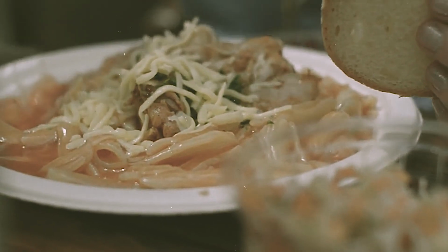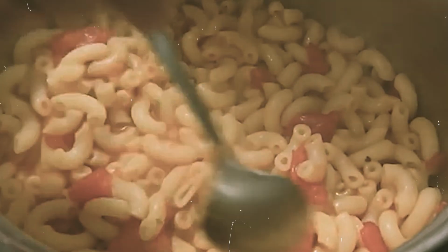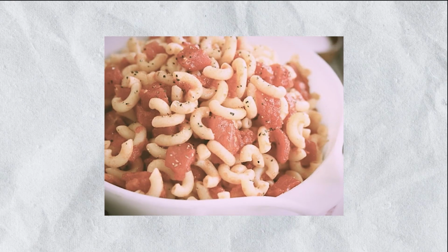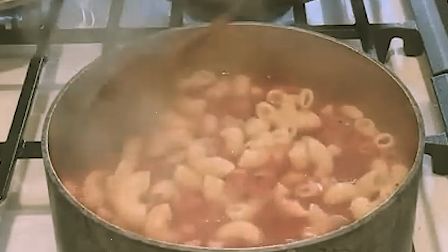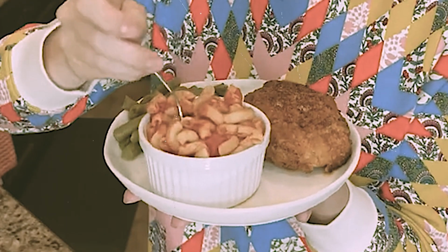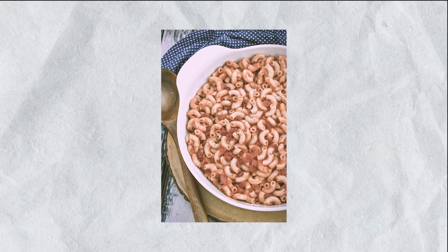Served in big bowls, often with a piece of cornbread or a biscuit on the side, macaroni and tomatoes offered more than just nourishment. It offered a taste of comfort, a reminder that even in hard times, a warm, familiar meal could bring people together around the table. It wasn't fancy, but it didn't need to be. It was a bowl full of survival, flavored with hope and a little bit of home.